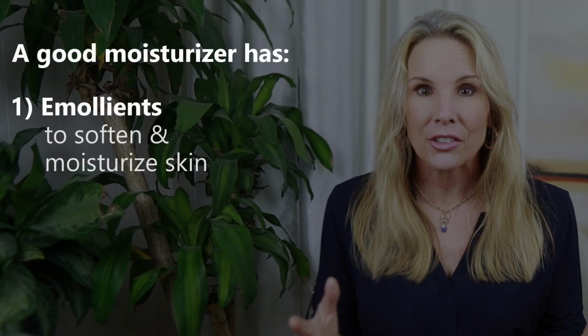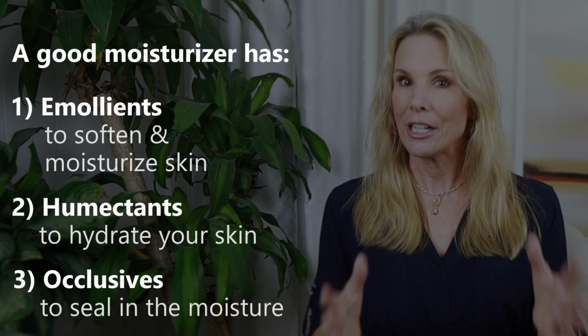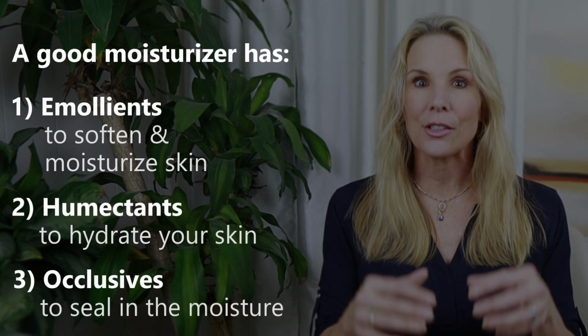Oils are emollients. They help soften the skin. They can protect your skin by sealing in moisture. But your skin will be much happier with a good moisture barrier, a dedicated moisturizer that's formulated for the skin and has not just emollients to soften the skin, but also humectants and occlusives as well to hydrate your skin and seal in the moisture.